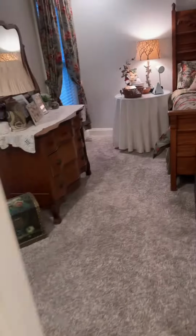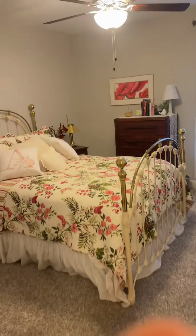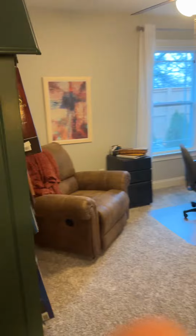And this is the master still. We'll go back out to the hall. This is a 3-bedroom, 2-bath house. This is the guest bedroom, kind of a small little guest bedroom that's not used too much. And then my office is right here. So that's what this is.